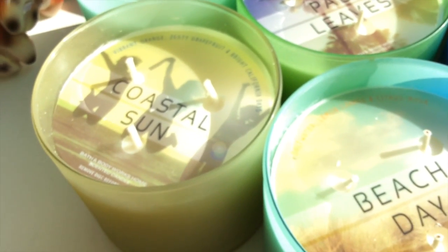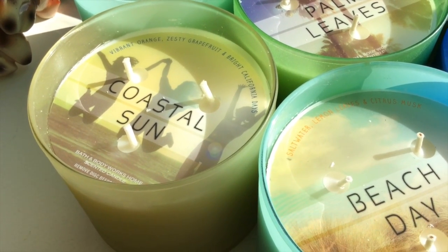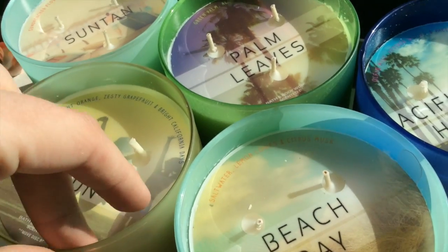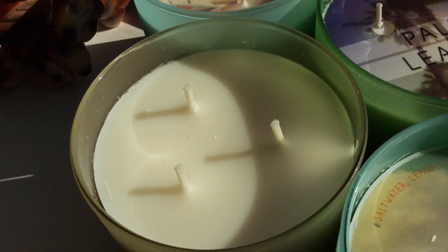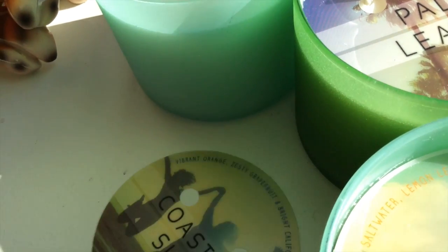So, now the important thing is, most of us probably haven't smelled it, so the important thing is to tell you what it does smell like. This is super sweet. There's so many florals listed in this one. Well, let me smell Coastal Sun, just to be sure that I'm giving you the proper sniff and review. So if anyone knows that one, that's what it smells like. But if you don't know that one, sorry, I have to pick it up to get a good sniff, but I can leave you the label here.